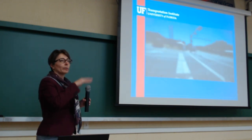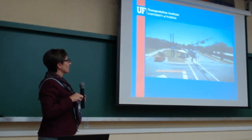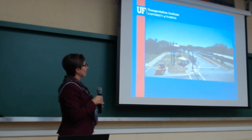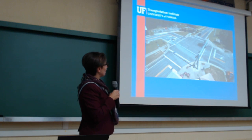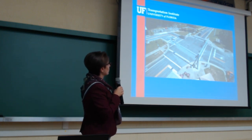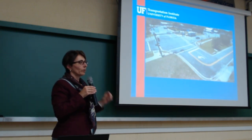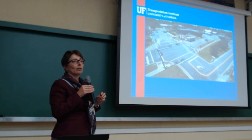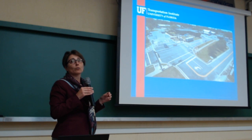We had a drone to be able to capture what was happening. We had video from many different angles. Our trailer there in the corner, and our connections to the signal controller. And so the objective, what we were trying to do, is to make sure that the vehicles that were equipped were receiving the information, with a trajectory that was intended for the vehicles to follow.